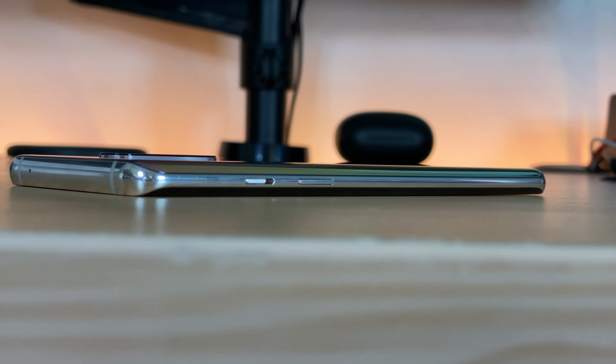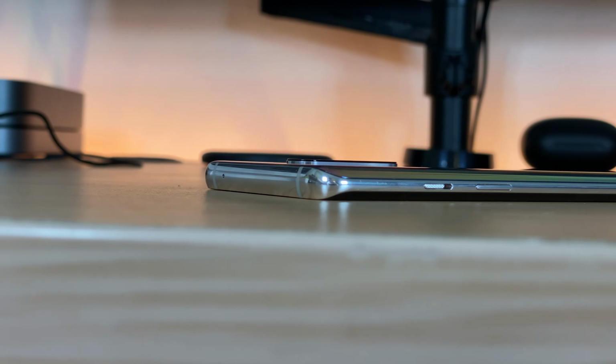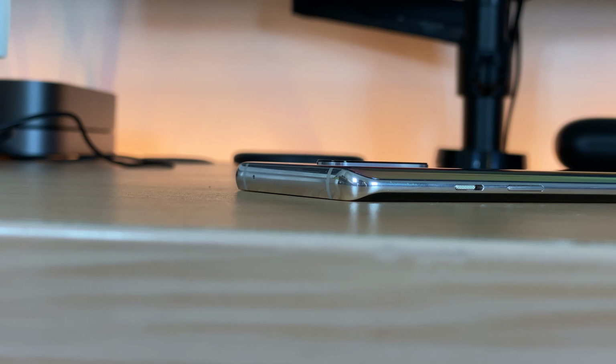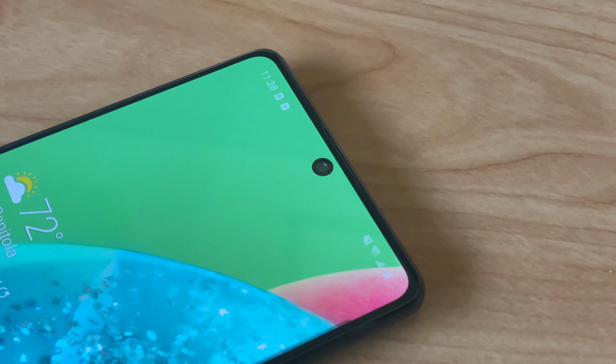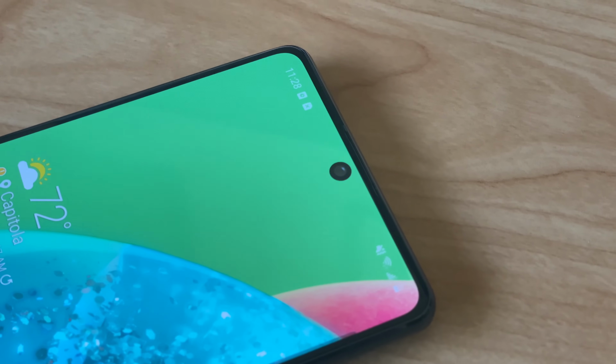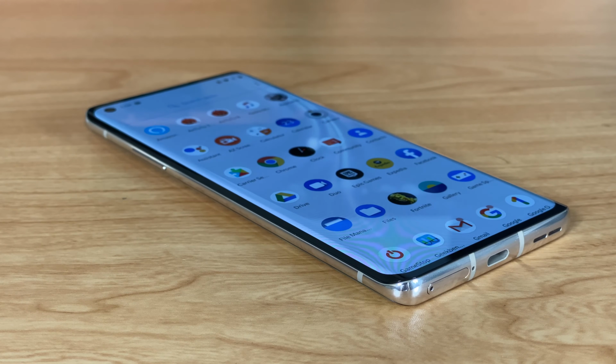Around the edges, both phones have a volume rocker, power button, and USB-C port, but the Galaxy A71 has another feature, a headphone jack. That's a pretty big deal for some. The front of the device is a little different too. The OnePlus 8 has a hole punch camera cutout on the top left, while the Galaxy A71's camera cutout is in the center. And the OnePlus 8 has a curved display, which some like and others hate. I personally like the look of it, though there were times where I accidentally triggered the display with my palm.